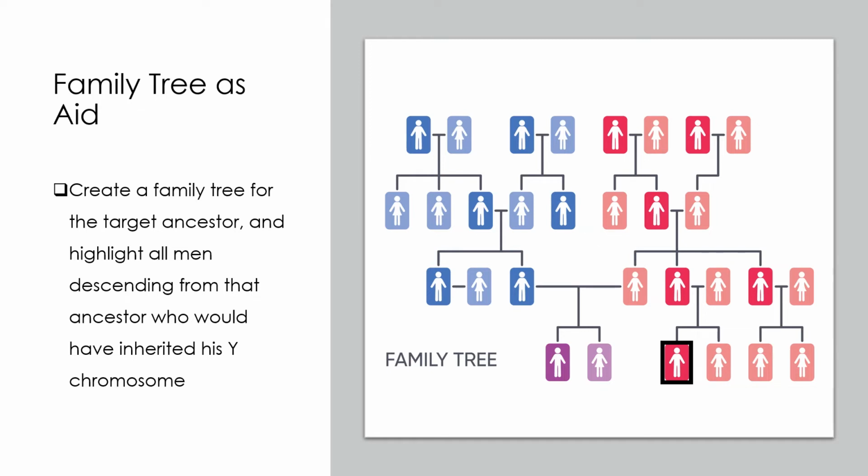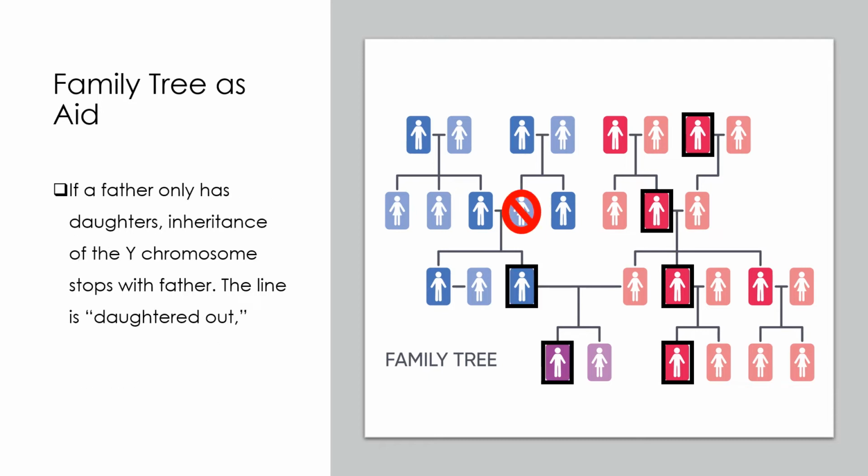So the easiest way to determine a potential test taker is to draw or print out a family tree for your target ancestor and highlight all men descending from that ancestor who would have inherited that man's Y chromosome. There might be a broken paternal line to the target ancestor. In other words, if a father only has daughters and not sons, then the Y chromosome inheritance stops with that father. This occurrence is referred to as a line daughter out.